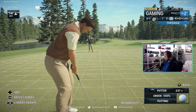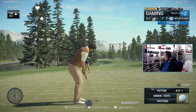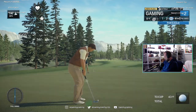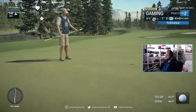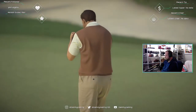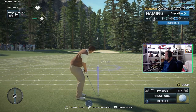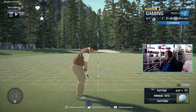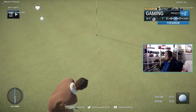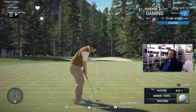The computer can't read it. I'm on my own. Miles off. Jeez, that one just blew past the hole. It's actually on the fringe right now. I'm not going to make the putt. Not a gimme, but well within his range.